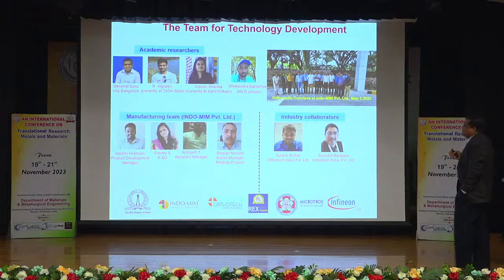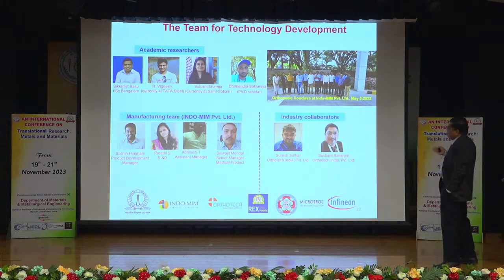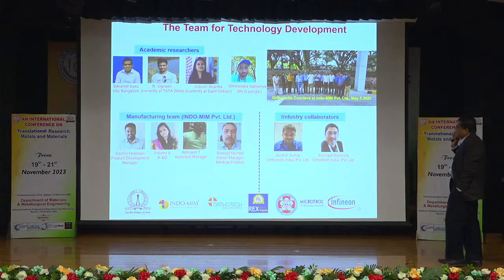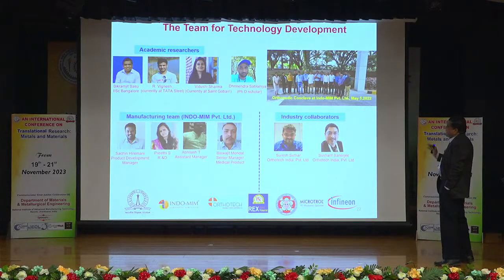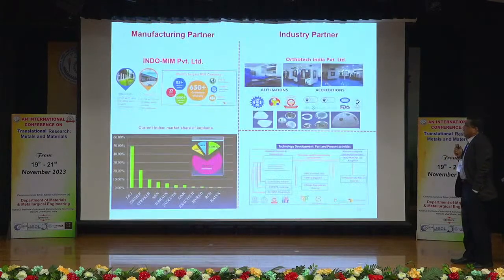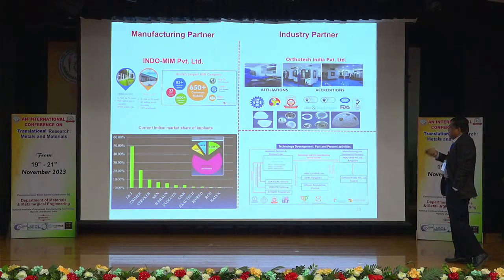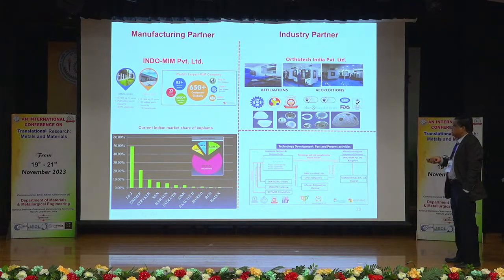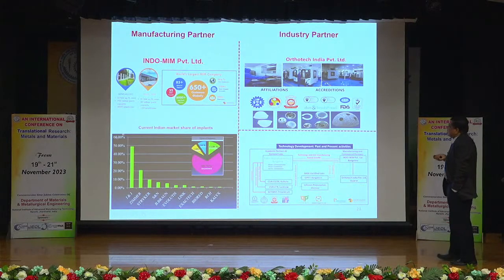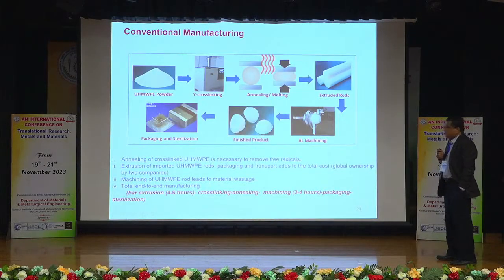Again, we brought together our manufacturing team as well as the industry collaborators. This is Orthotech India Private Limited. They are implant manufacturers, particularly of hip replacement devices. They are based in Gujarat. This manufacturing company also has its footprint in the United States as well as in Europe, and Orthotech India Private Limited also sells their devices not only in India but also in many African countries.